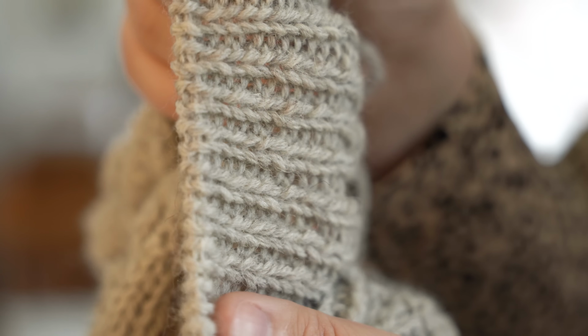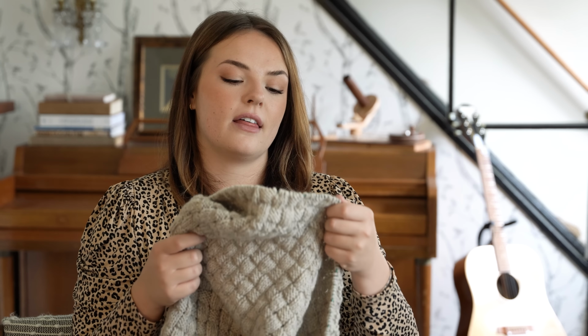This time I did it, and oh my goodness, is it gorgeous. I love the cast on edge. So I'm loving the product of this. I'm just kind of over knitting it at this point.